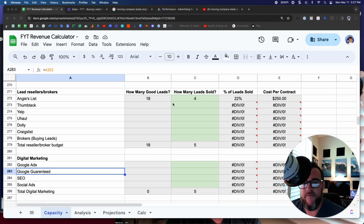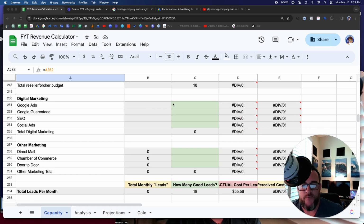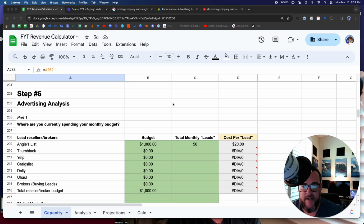This is Mike with the Advertising Report Card and the Fill Your Trucks program, and this is a mover marketing discussion about where to get leads from. I just broke down Angie's List on this table, and for comparison, we're going to look at Google Guaranteed as a second option. So with that being said, let's just dive right in.